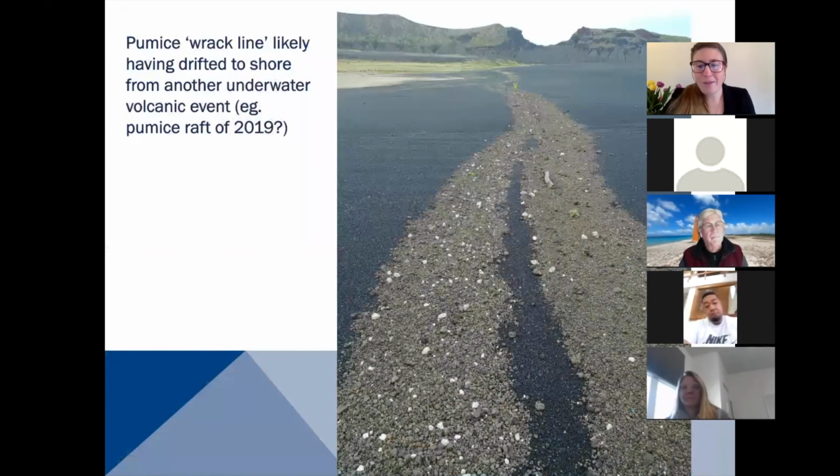We also observed some evidence of other underwater volcanic activity in the region in the form of these long rows of pumice that were washed ashore in the rack line. These could have been from a large pumice raft, which was observed to be the size of Manhattan, encountered off the coast of Tonga and Fiji just weeks before we set sail, or another underwater volcanic event producing pumice or floating rock. This pumice and the volcano itself really goes to demonstrate how geologically active this region is. And our friends in Tonga on the call really know everything about that.